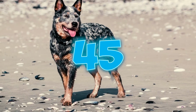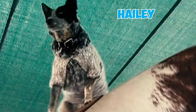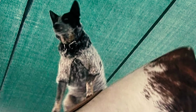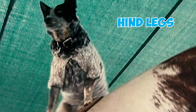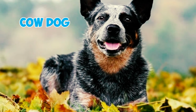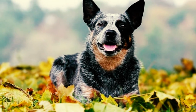Number 45. At the Ravalli County Fair in Hamilton, Montana, a rescue dog named Haley impressed the crowd by riding a mechanical bull named Samson. With remarkable balance and grace, Haley stayed on the bull the entire time and even stood on her hind legs for applause. Kathy Boone, Haley's owner, referred to her as a cow dog and explained that her role at the fair was to entertain children and put on a show by riding Samson.